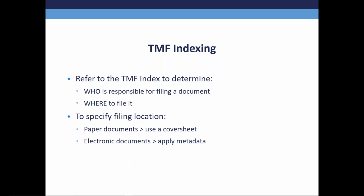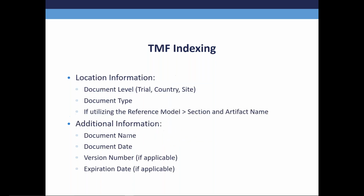If you do find that it's your responsibility to file the document that you have, then you're going to look at your index to see where you file it. So what system of record is it filed in, and what's the section of the TMF that it goes in. And then to specify the filing location, if you're submitting a paper document, you can use a cover sheet, or if you're uploading directly to an eTMF, you can just apply the appropriate metadata to direct it to the right location.